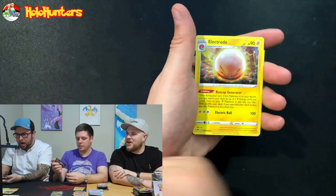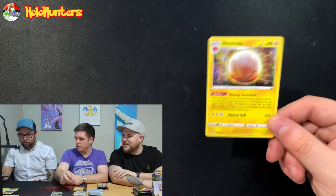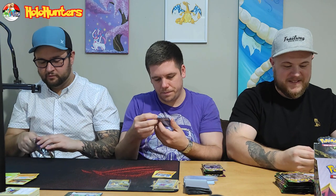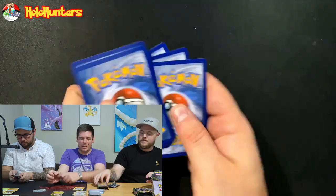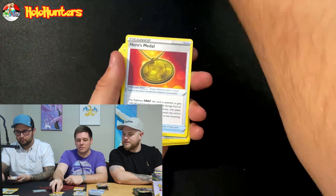Electro! Oh, nice. Holo rare. Nice. Look at him. He's about ready to self-destruct. He's exploding. Boom, boom, goes the dynamite. There you go, sir. Celebi. Awesome. I like that card. I like the looks of the artwork. Electro's never really been a cool Pokemon, but that art makes him look pretty tight.